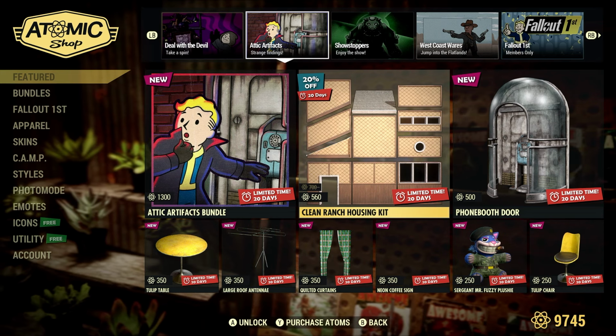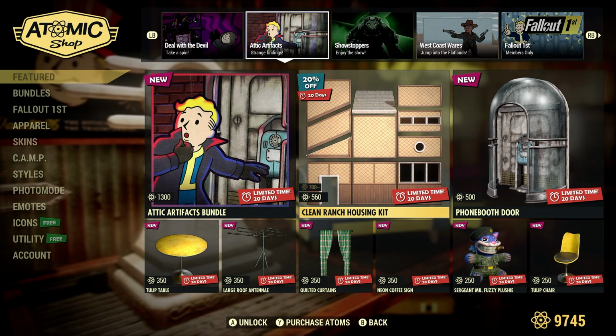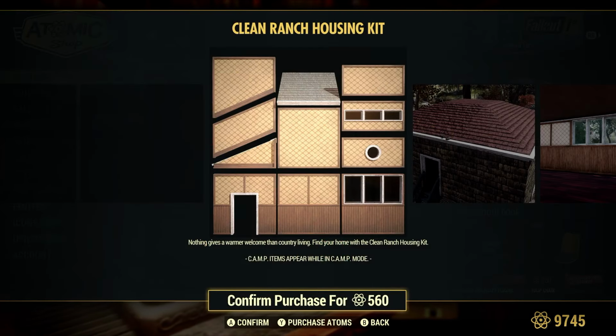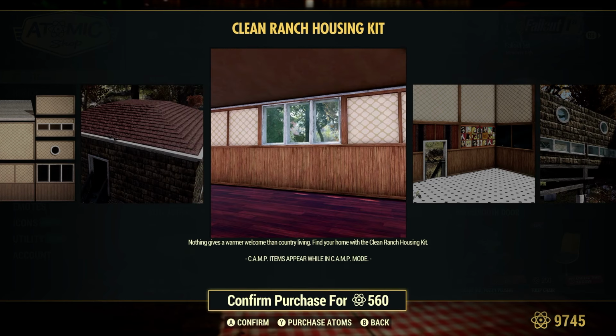Love it. Clean Ranch Housing Kit, 20% off. Shows 560 atoms. I think gives you warmer welcome to country living. Find your home with the Clean Ranch Housing Kit. Okay.